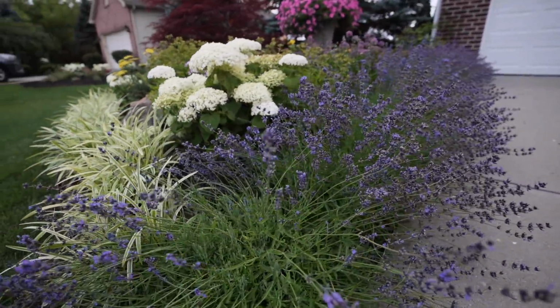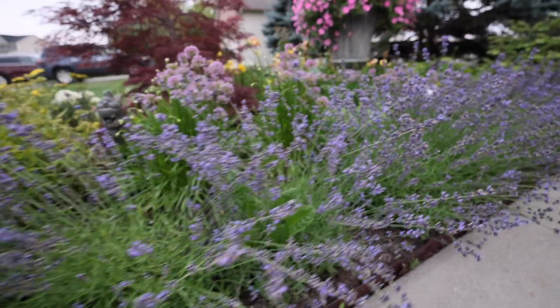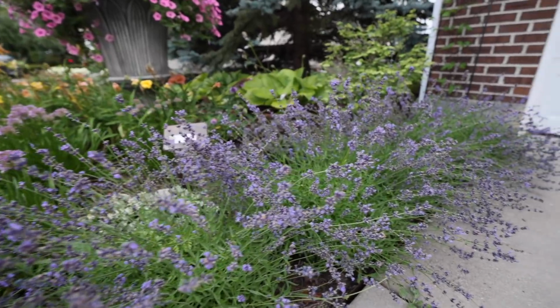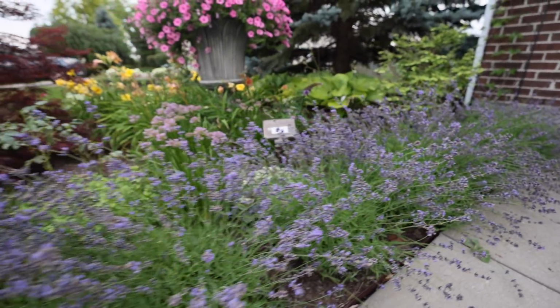My lavender hedge is looking awesome, and if you've never thought about putting in a lavender hedge, I would recommend it simply because the pollinators love it. This time of day, most of the pollinators are retiring. It's 8:30 at night, but normally it's covered up with bees during the day, which is excellent.